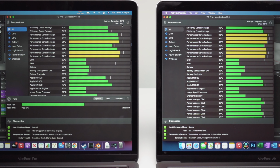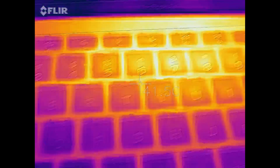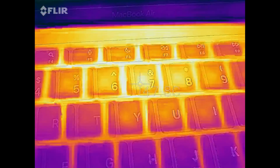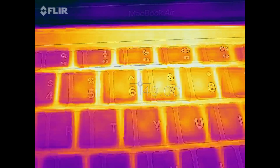And if we do a quick thermal camera on the MacBook Pro, at the hottest part, it's 41 degrees Celsius. And then on the keyboard, it is a little bit hotter, about 40 as well. And then on the Air, going to be about 6 to 7 degrees hotter. So we've got 47 degrees, and then on the keyboard, we have 47 to 48 degrees. So again, guys, pretty much exactly the same as the Resolve render test. So I won't spend too much time in this section, and we'll move on to the next test.